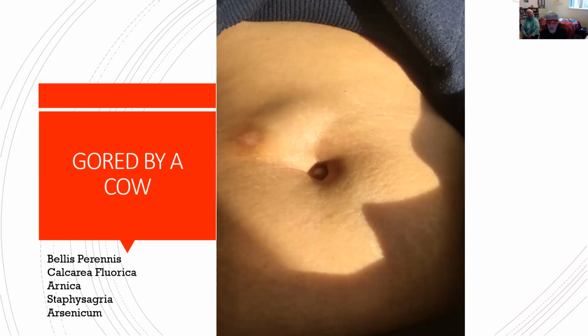When you use Calcarea fluorica? Yeah, fluorica. So that was directly because of the nodule, or is that because of your other sense of its deepness, or what was that? Nodule. Calcarea fluorica is for hardened connective tissue. Okay. So that would apply, for instance, if I cut my finger maybe a month or two ago, and it's a little nodule? Yes. And what the body is doing protectively is piling on connective tissue over there.